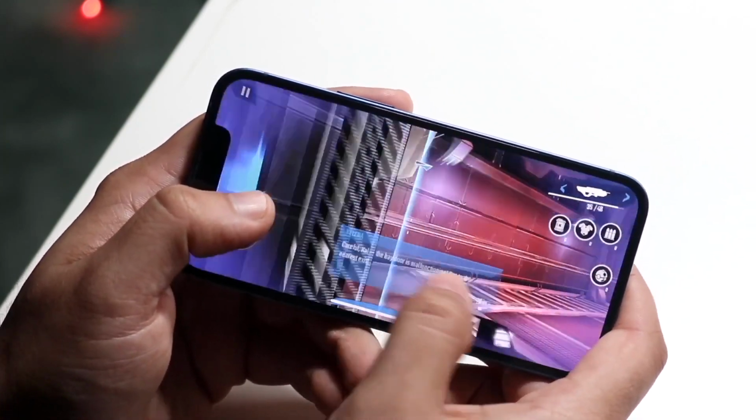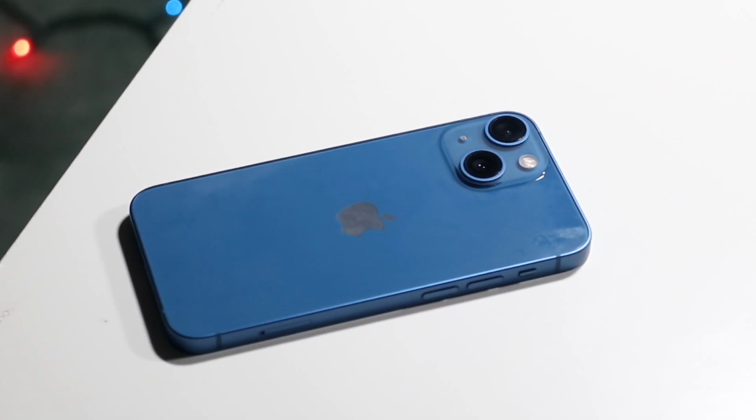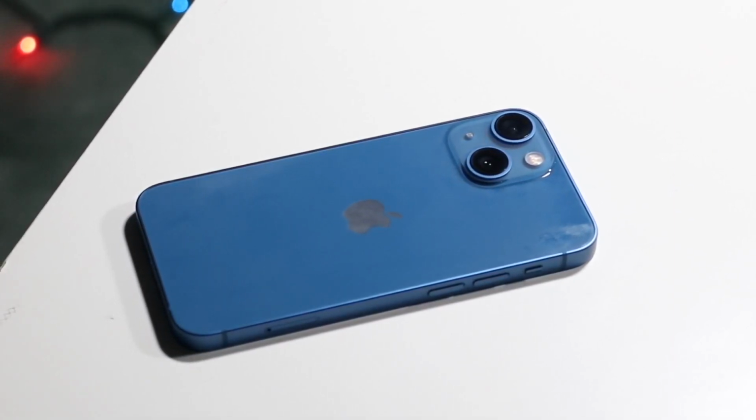If you're into a smaller iPhone, you'll still be able to buy them on the used market all day, like on eBay and places like that. But if you want to buy it brand new, if you want to buy one of the last mini iPhones Apple's ever going to make, this is probably the best way to go in my opinion.